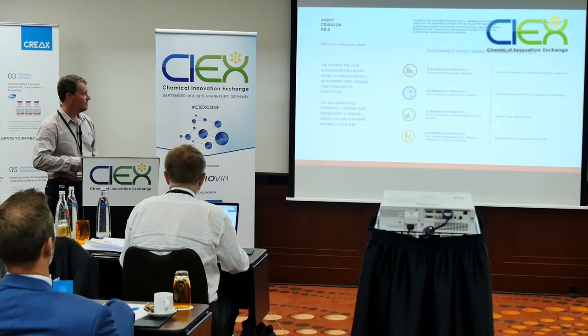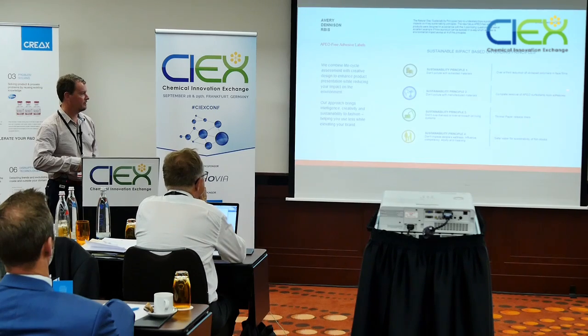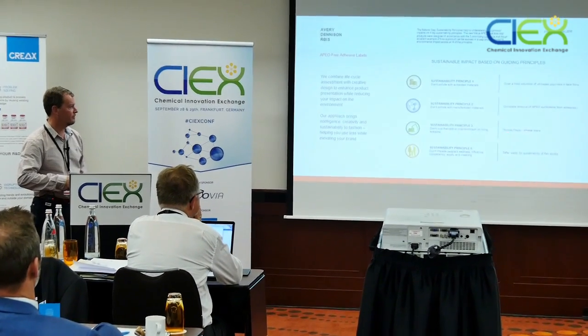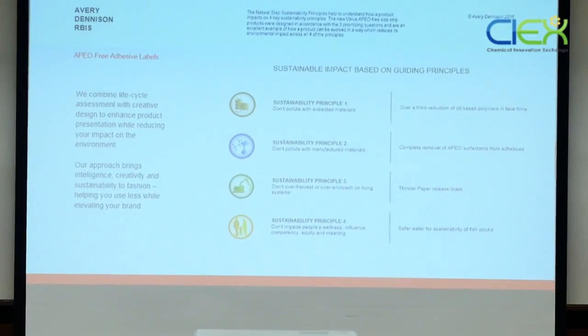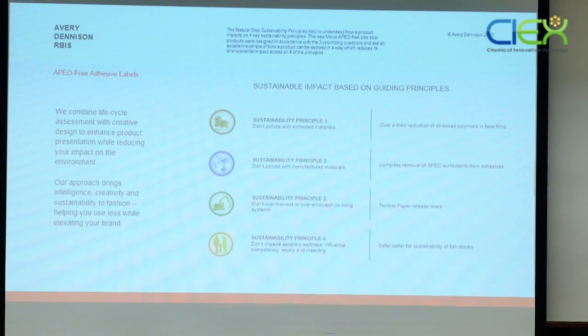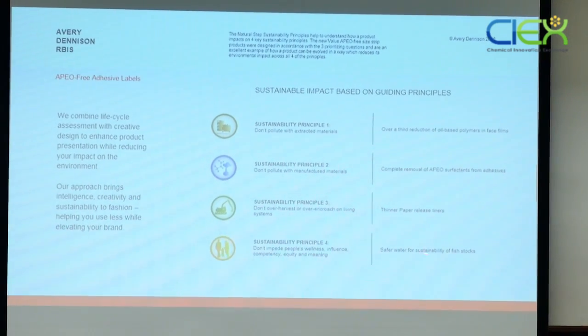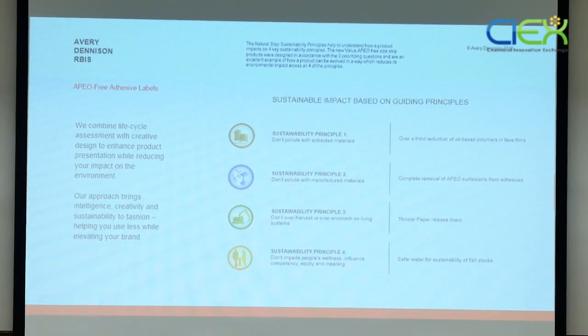Sustainability number 2, don't pollute with manufactured materials. So we're removing APO surfactants from the adhesives. In terms of number 3, don't over-harvest. We've got thinner papers, so less use of harvested materials. And in terms of number 4, we're not to impact or influence the people's welfare. You've got safer water for sustainability of fish stocks by removal of the APO surfactants.